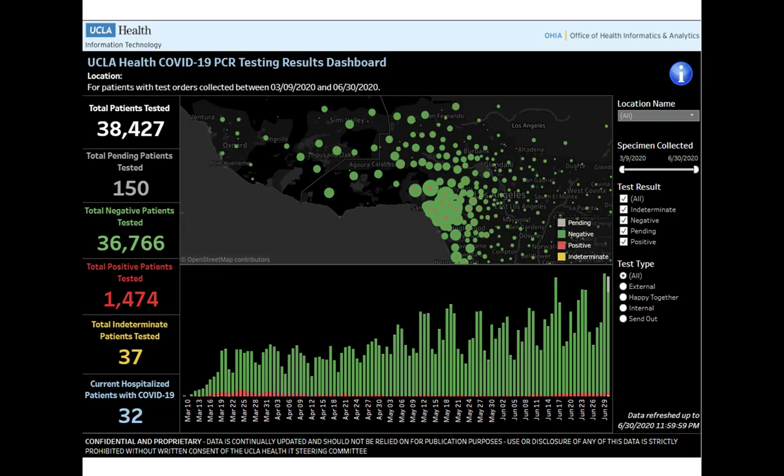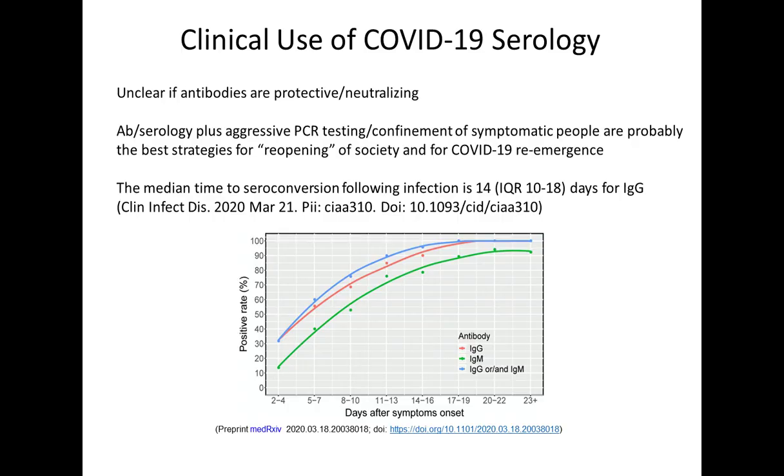So overall, just to show what's going on at UCLA specifically, we've tested at that point 38,000 patients. Now we're up above 42,000, and our number of positive patients that are there. So I want to leave PCR now and spend a few slides talking about serology before we end.